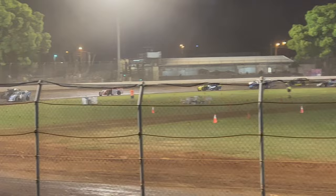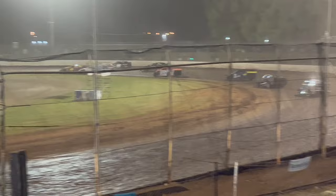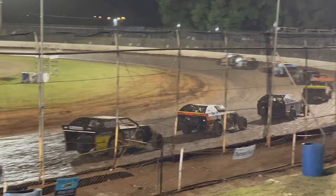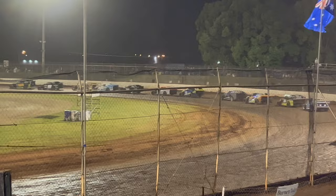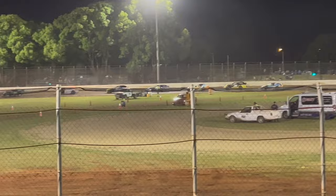Right in behind him. High on the left. This red robot up there. Power now for Troy Price. Leads them past the fifth gate and down the back street.